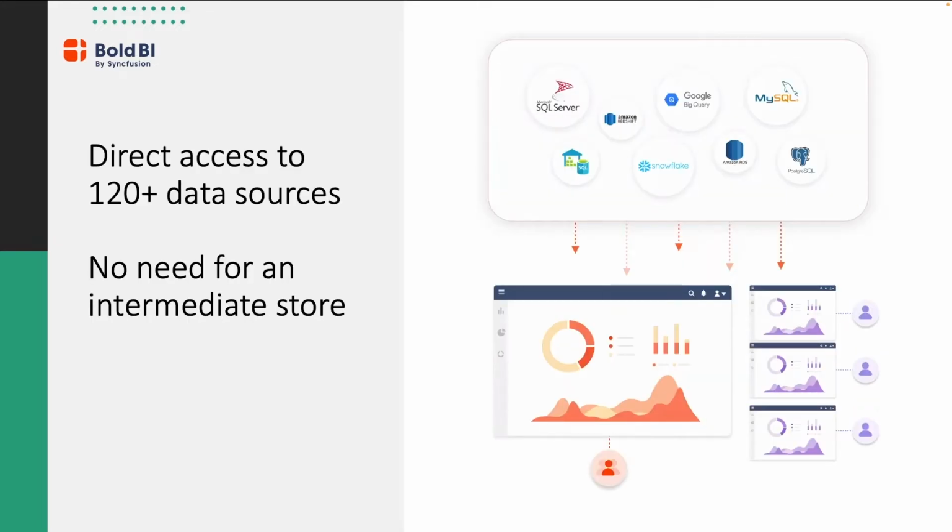Bold BI connects to a variety of different data sources, 120 plus at last count, and we connect to all the popular data sources out there. If you have a custom data source, we will likely be able to support that as well. With Bold BI, you can connect directly to these data sources. There's no need for an intermediate data store.